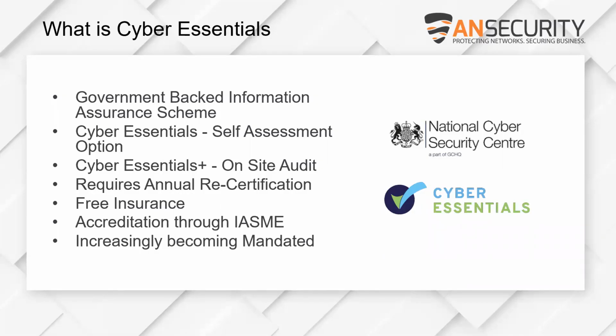Now, as of the 1st of April, there's only one place that you can go and get that certification, and that is IASME. And at the same time as the change to IASME, there were a number of program revisions that were made, all basically just trying to raise the bar, making it a little bit harder. And we're going to cover that in a little bit more detail so you're up to date.